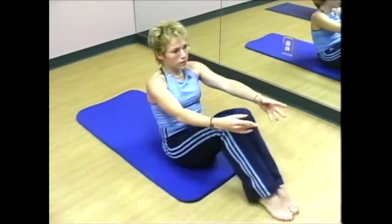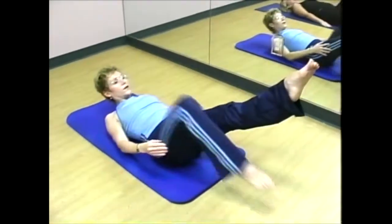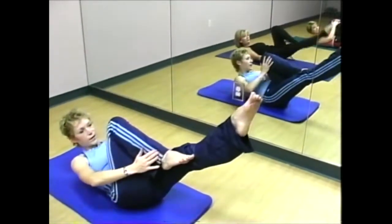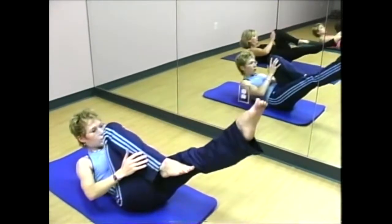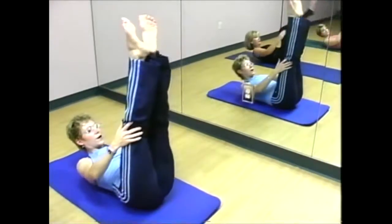We're going to go right down into the stomach series. Lie back for single leg stretch. Leg at 45 degrees. Hug your toe to your knee. Hand on the ankle, other hand on the knee. Inhale, exhale, switch. Inhale, exhale, switch. One more. Pull the knee in close. Last one. Okay, take the legs up.